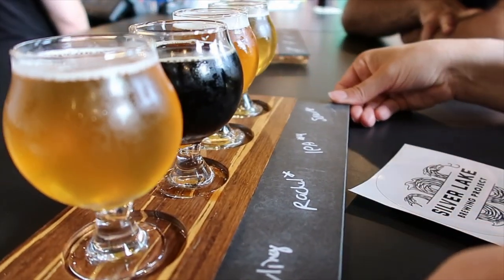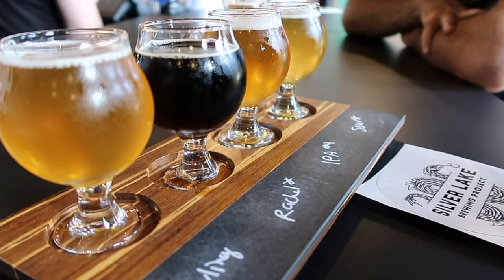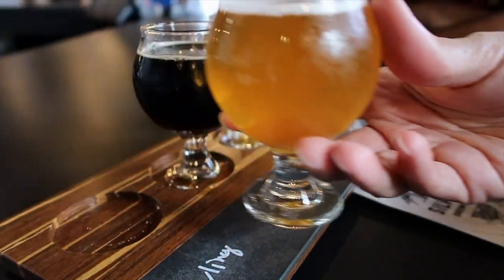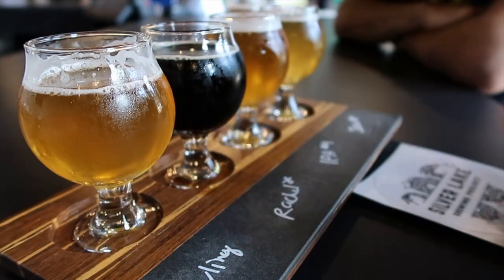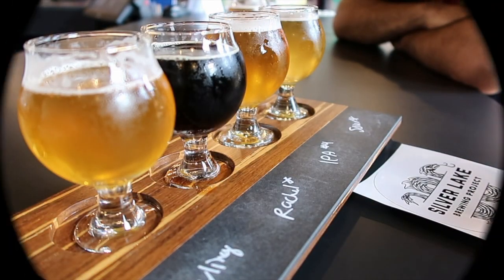Be able to enjoy vegan beers. We loved the beers at the Silver Lake Brewing Project. I am an IPA fan, so the IPA number 4 was probably my favorite, followed by the Oat Pale. That was pretty delicious. We were able to grab some growlers and enjoy those by our campfire with some s'mores later that night.